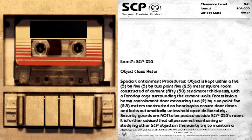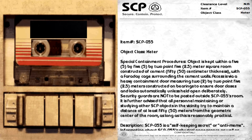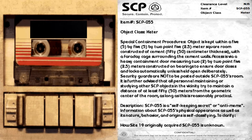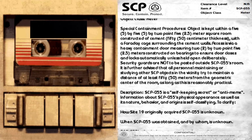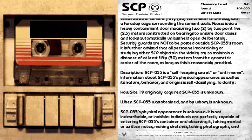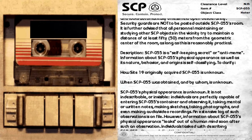Security guards are not to be posted outside SCP-55's room. It is further advised that all personnel maintaining or studying other SCP objects in the vicinity try to maintain a distance of at least 50 meters from the geometric center of the room, as long as this is reasonably practical. Description: SCP-55 is a self-keeping secret, or anti-meme. Information about SCP-55's physical appearance as well as its nature, behavior, and origins is self-classifying. To clarify, how Site-19 originally acquired SCP-55 is unknown. When SCP-55 was obtained and by whom is unknown.